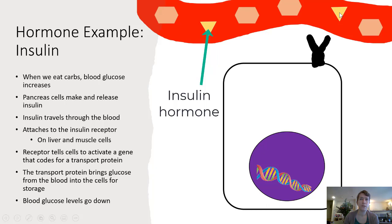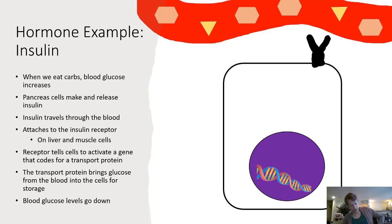So when the blood glucose levels are high, cells in the pancreas, which is an organ kind of right here behind the curve of your stomach, are going to release the hormone insulin into the blood. The insulin will travel all over the body, and some of the insulin will bump into insulin receptors, which are mainly on your liver and muscle cells. So here some insulin has bumped into this insulin receptor.